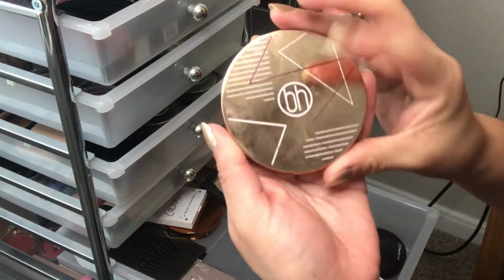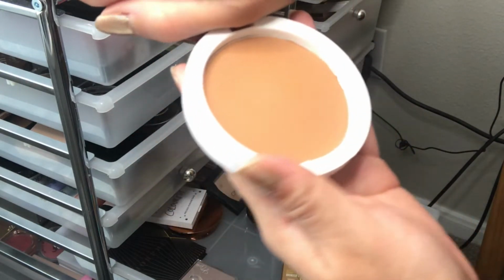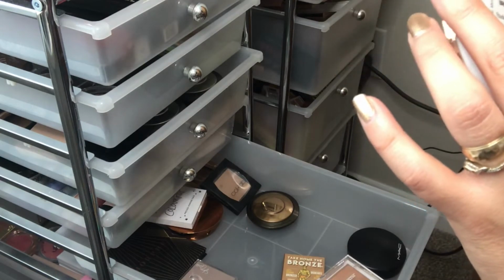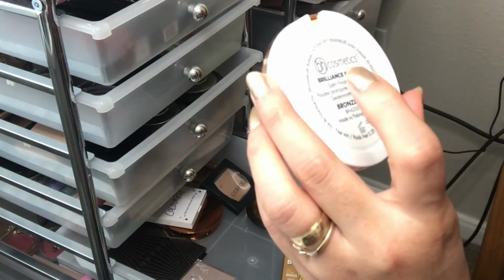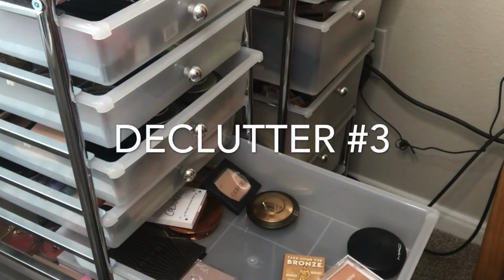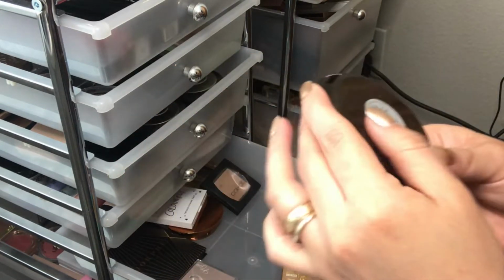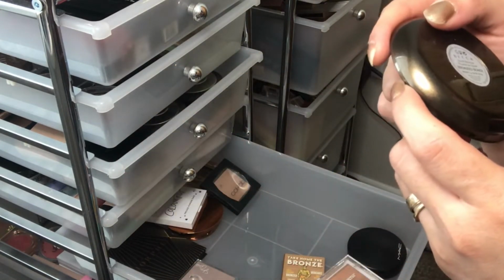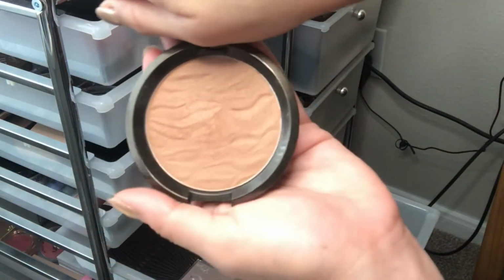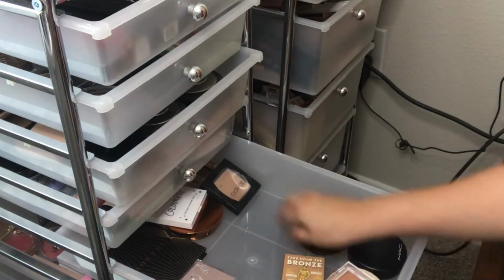This is from BH Cosmetics, and this is how it looks. This is really warm for me. I don't know if I'm gonna be keeping this one. This is the Brilliant Bronzer in Bronze Bay. So I'm gonna be declaring this bronzer. This is from Becca, and this is the Bronze Bondi in Sunlit Bronzer. So this is how it looks. This is really pretty. I really like it, and I'm keeping this one too.